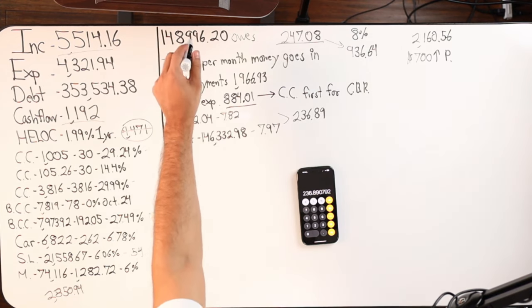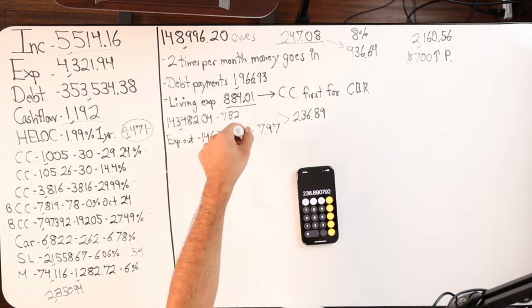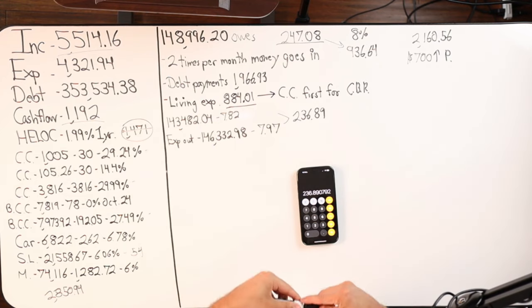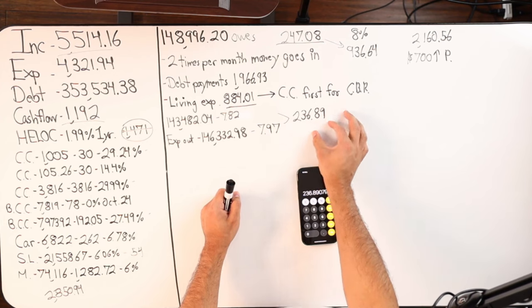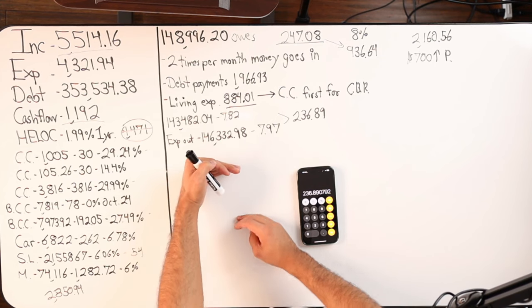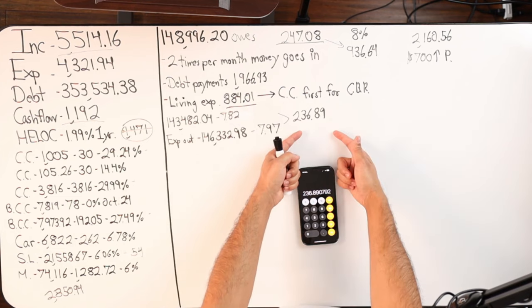$236.89 is coming from within the available credit in the HELOC, because that's where her income went, right? So just make sure that when she's doing this, depending on how the HELOC is set up, sometimes the bank will do it automatically, where they'll pull this from the available credit in the HELOC, and then you'll just see the balance increase on the HELOC itself. Sometimes they don't do that, and then you have to manually make the payment, right?